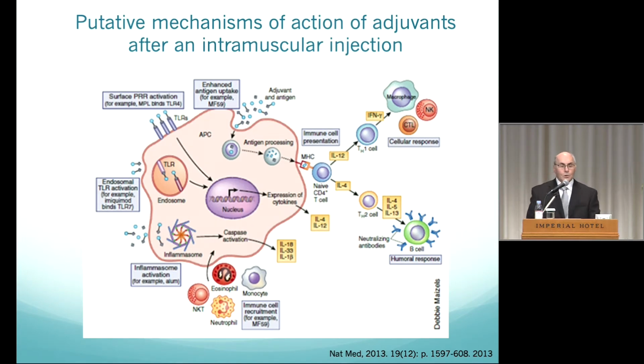But I mentioned earlier on that the RNA that we produced had no adjuvant activity. Vaccines require adjuvants. I apologize for the overly complicated slide, but what it's telling us is that there are many different types of adjuvants that bind a variety of sensors on dendritic cells and activate those cells. They lead to the production of signaling molecules that promote T cells and B cells to make a good antibody response. In the absence of an adjuvant, you get poor antibody responses.